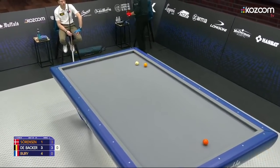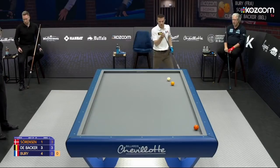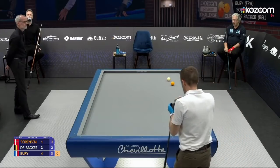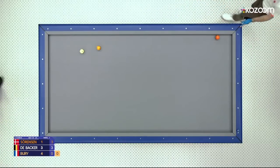Nice shot there, but unfortunately, he was using the yellow ball. He should play with the white, of course. So, Bury has the yellow. And a good position.